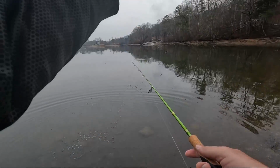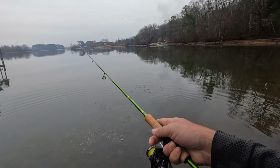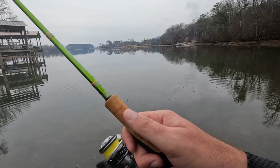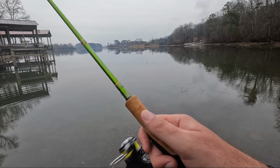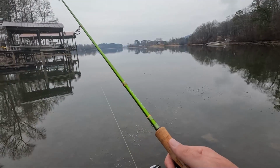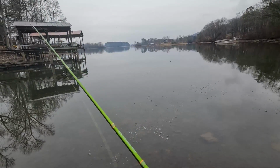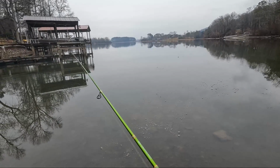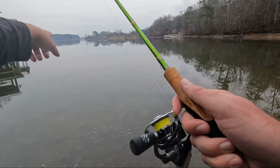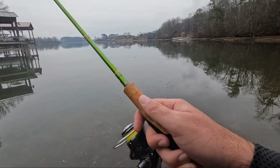I'm thinking about putting it at that ramp over there. That's kind of what my plan is. So I stopped at a couple ramps already and just made some casts from the bank. This one, when I started making some casts from the bank, I immediately started seeing fish and getting hits from different things. Walking this bank, I'm just looking, and I see logs underwater right here.